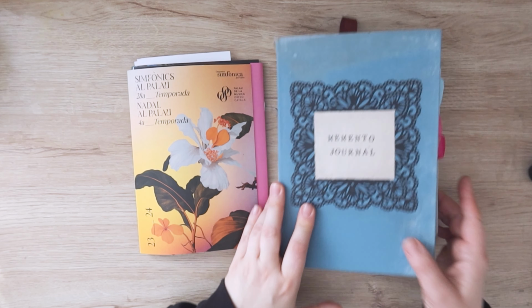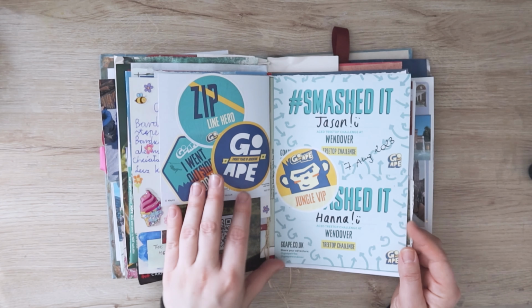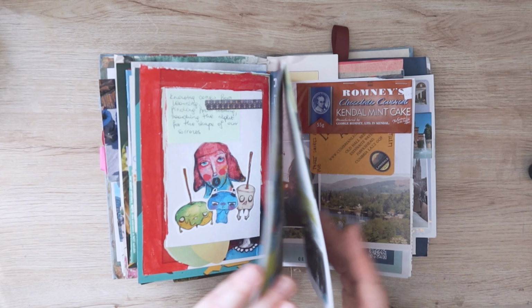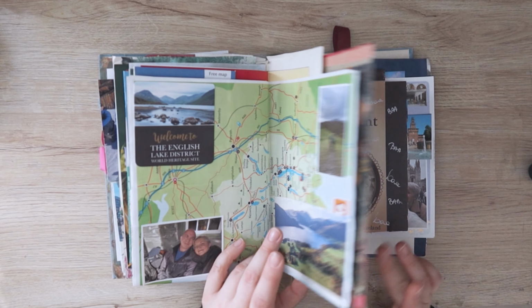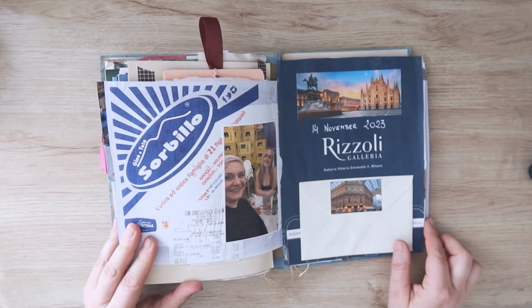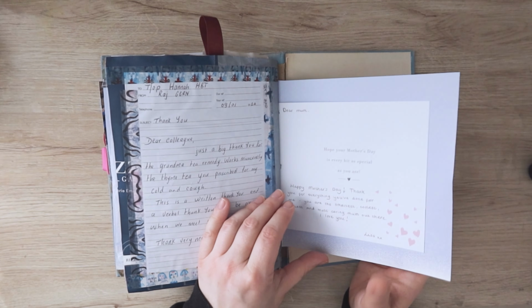Okay, so here we are. As you may remember, the last bits that I've done in my memento journal were mementos and ephemera from the Lake District, and then from Milan, where I went with my daughter as well for my birthday. And I've got this much left.